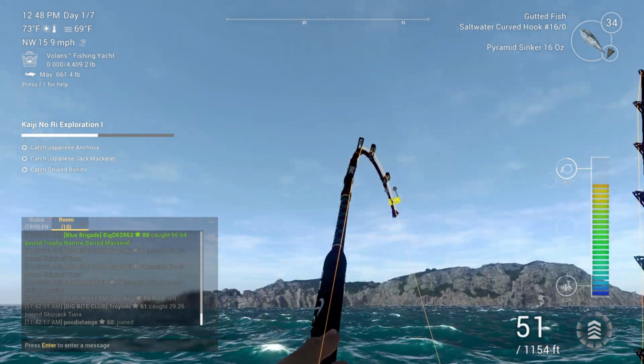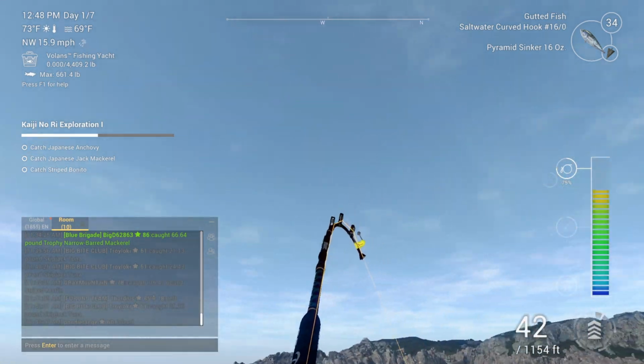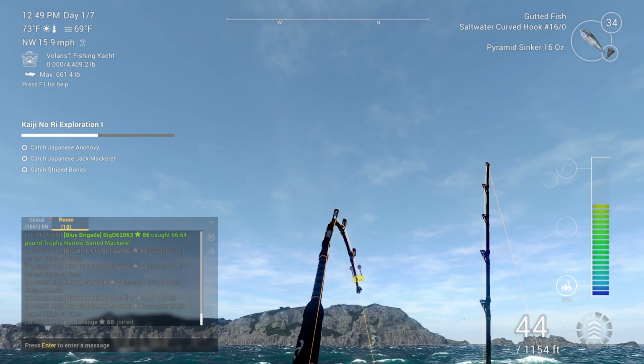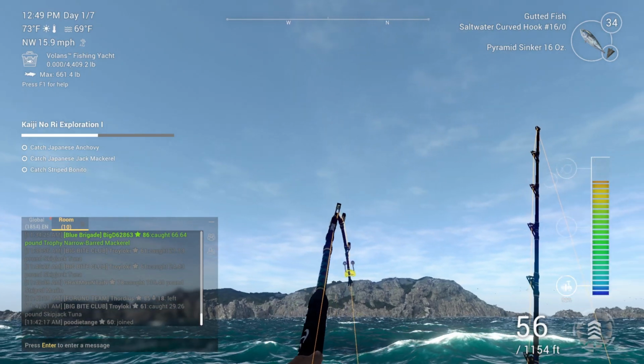Alright, so I've had this fish at 9 feet before, and he's just made a dash back down to 100. I'm trying my best to get him up here and landed. My God, he's not coming easy, dude. This is insane. No way.